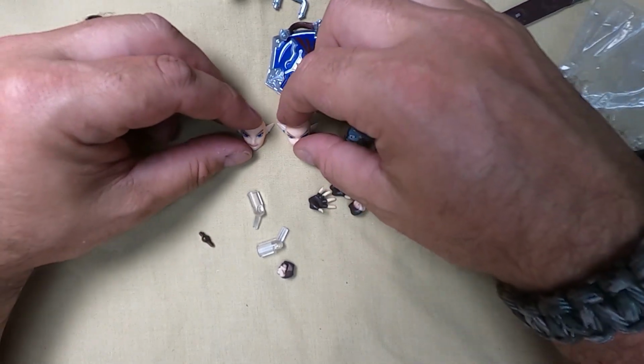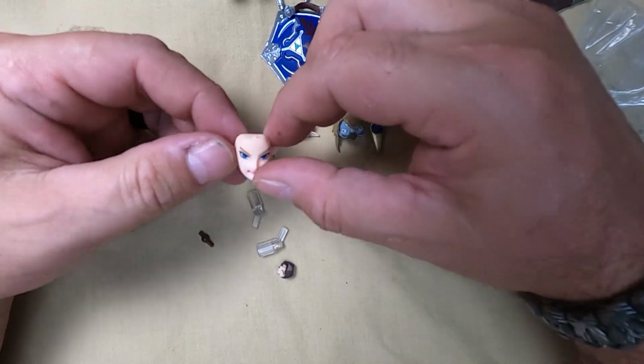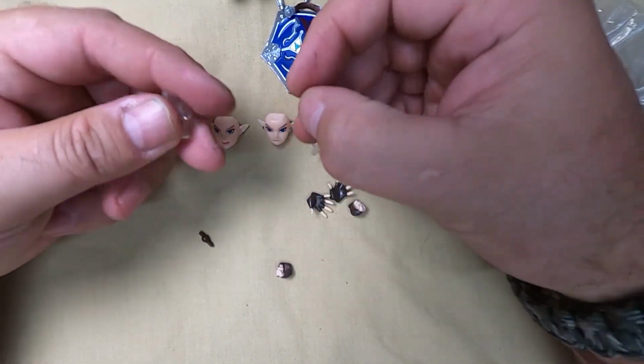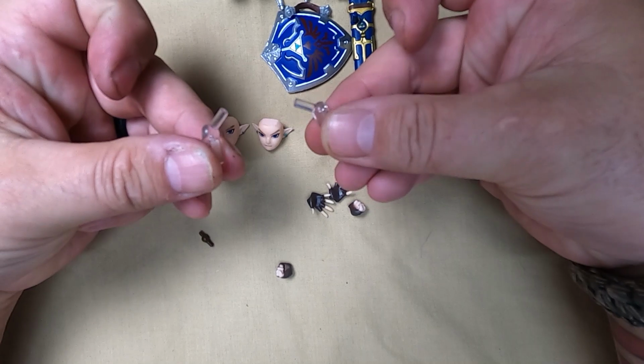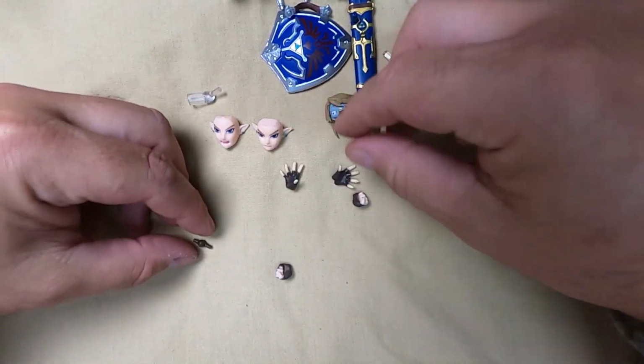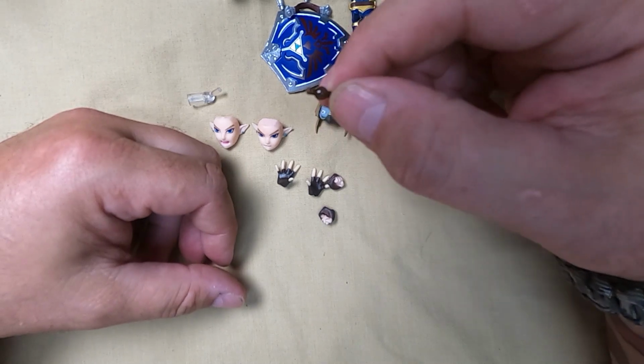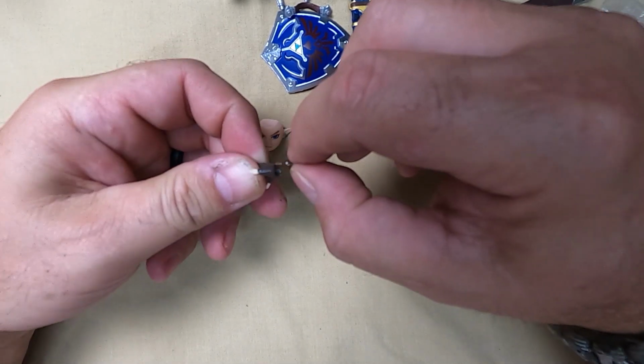Different faces. So you have like a yelling face, a smirking face. Here's different things for the stand. And he comes with all these different hands and another wrist joint.